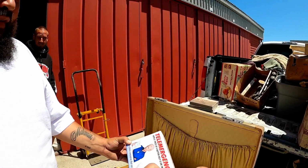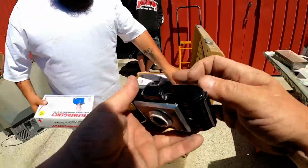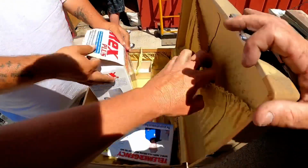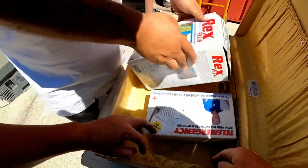This pops out. Telemergency. I like this. Telemundo. Here, take. Oh, why don't you just leave it? Telemarketer. Let's take those. What if that's not what's in here? What if? It's what's in there. It's a fake dog sound.